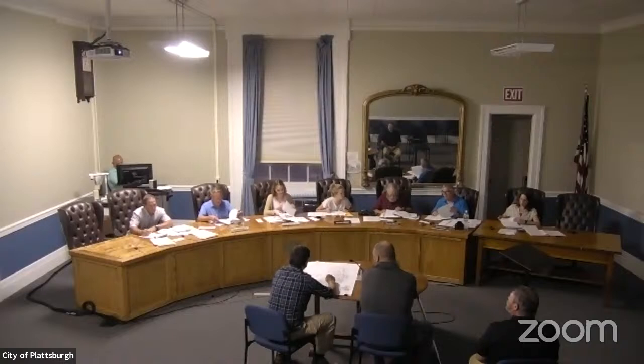Review of the SEQRA. This is the full one. Yes. I don't know if that was for the special use or for the area variance, we can do the longer form, but either way it'll work. There's no sense in doing one of each. We're not adding any new pavement or anything, it's all within the existing footprint of what's there.